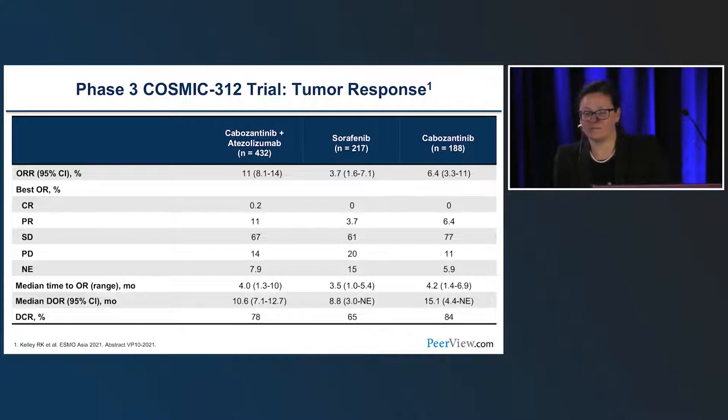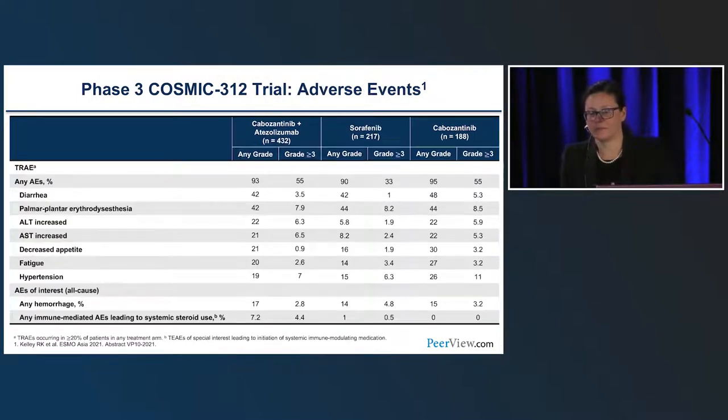And if we look at the response rates, we saw really there must be one complete response on the combination arm. We saw a few partial responses, and the median duration of response was 10.6 months in the combination, 8.8 in sorafenib, and surprisingly 15.1 in the cabozantinib alone arm. And in terms of adverse events, we saw for grade 3 and above, expected side effects that you would see with a TKI in all of the arms.